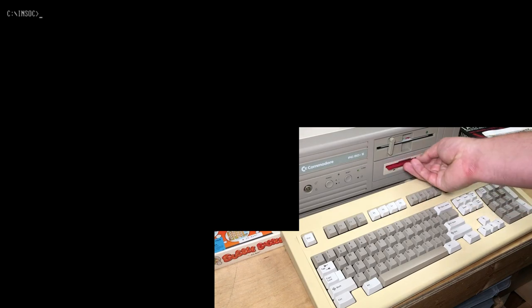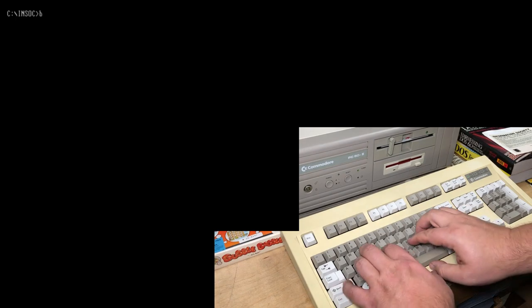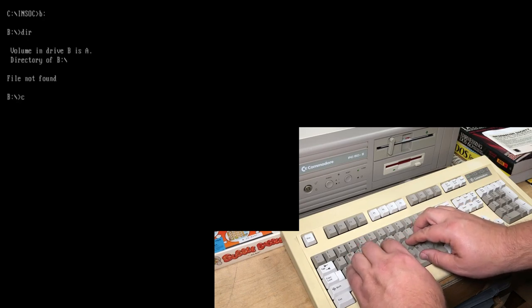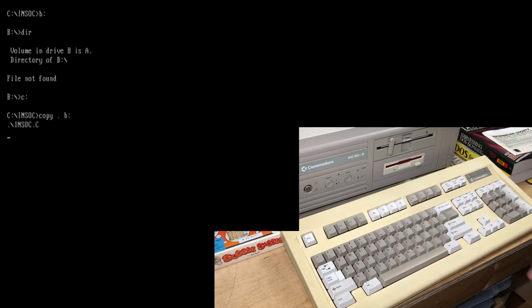Actually, I think this is a really rare disk, so I'm going to make a copy to 3.5 inch as well. Okay, so that's a blank disk. Go back to C, copy everything in that directory to the B drive.